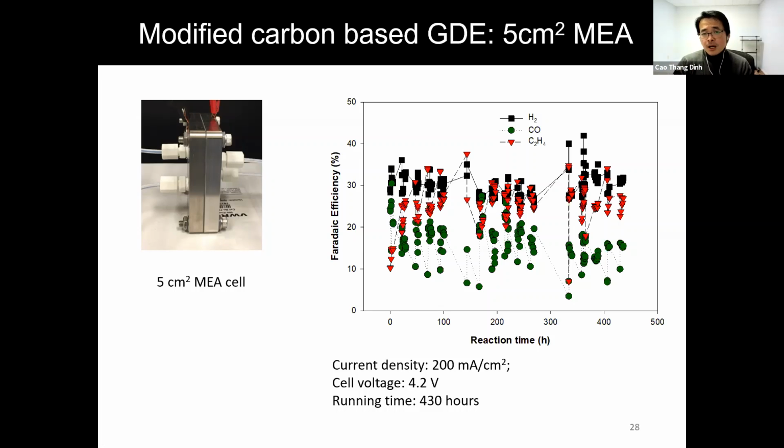Even though the selectivity is not what we expect, we are happy that it worked for the stability. Later on, when we optimize the catalyst a little bit, we can improve it to about 40 to 50% selectivity. But we continue working on that to see if we can maintain that selectivity for a long time.